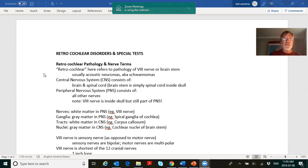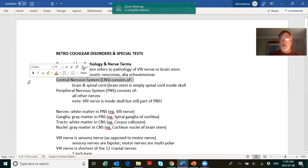The central nervous system consists of the brain and spinal cord. Now, read what it says there. The brain stem is simply the spinal cord inside your skull. The peripheral nervous system, PNS, consists of everything else. So if you were asked on a quiz, is the eighth nerve part of the central or the peripheral nervous system, what would you say? Well, you should say it's part of the peripheral nervous system, because even though it's inside the skull, it's not the brain and it's not the spinal cord.